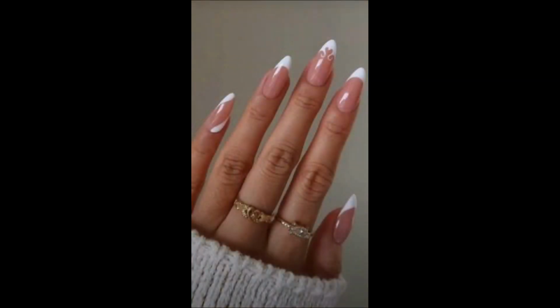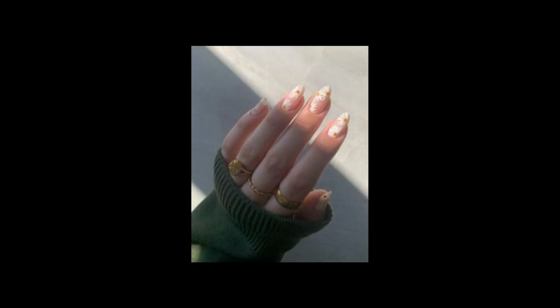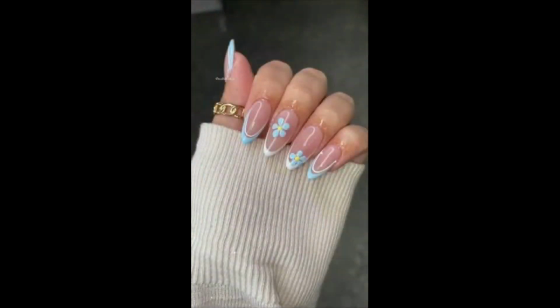Get your nails ready just by following these tips. Start with clean, dry nails. Remove old nail polish and trim the shape of your nails as you like. Always apply a base coat to protect your nails and help the polish stick better.